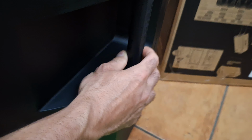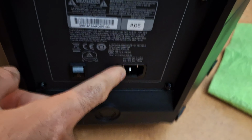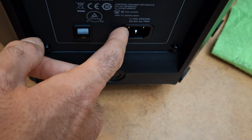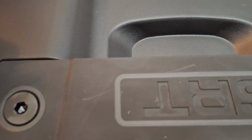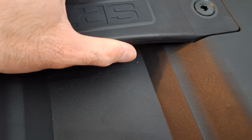On the side here, you have a handle. On the other side here, you have another handle, which is awesome. Down here, you have all the info. Here's the power switch on and off. Here's where you connect the electricity cable. And then over here, you've got some Allen key bolts to bolt this. And this is a plus, you have a handle here too, which I love.